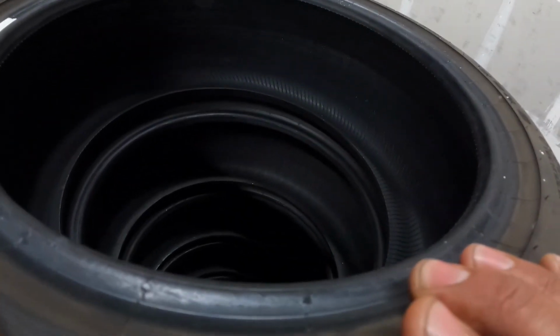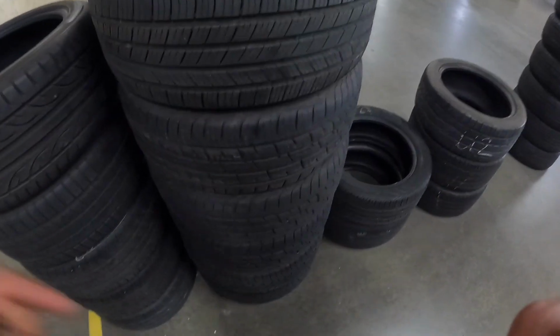This one is also 225 45, beautiful size. So I'm in for a treat today. All right, so here we go. 245 40 17, it's all right. 225 55, not that good. It's just average, not that good. 225 50, average.